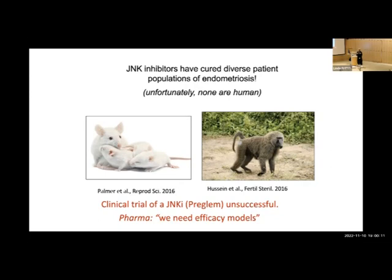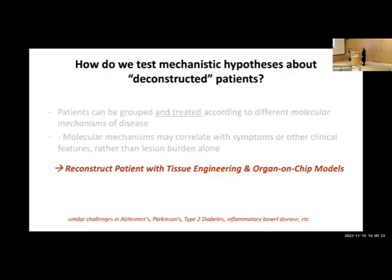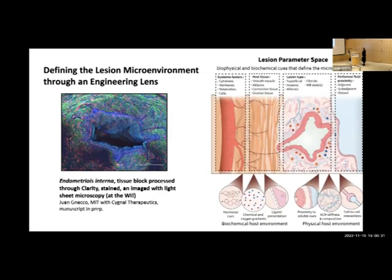And what we found out is that any pharma company to go further with this was going to need efficacy models. They wanted efficacy models that were not animals. They wanted human efficacy models. So that's where we came in to say, let's build the patient in the lab. Let's get samples from the patients, build her in the lab, and test the Jun kinase inhibitor.